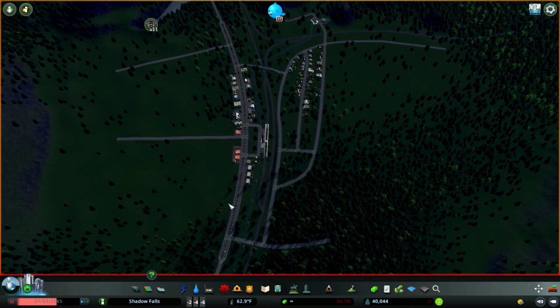So we got some commercial along the main street, of course. Now, right over here is going to be the Double R Diner, so that's why I got commercial here. The Roadhouse is going to be over here, so that's commercial here. The Sheriff's Department is going to be somewhere over here for some reason. It seems like the Sheriff's Department is on the main road, but, you know, whatever they do.